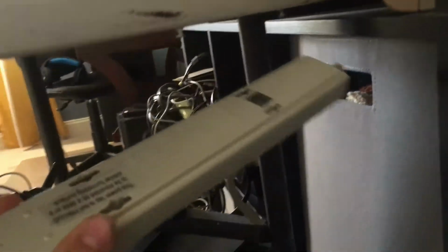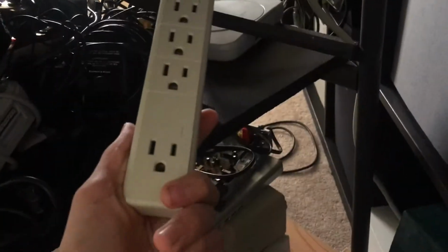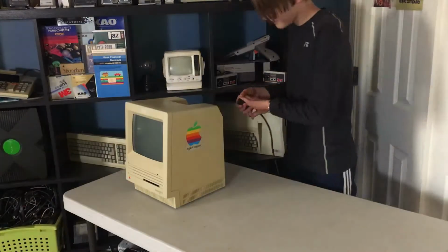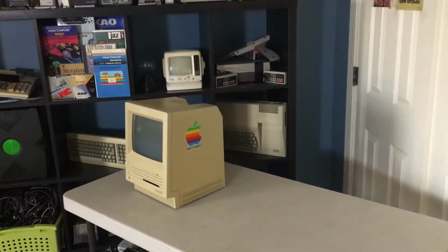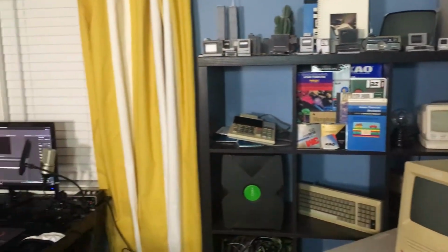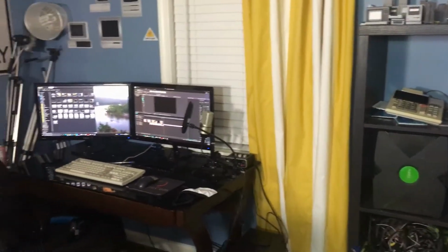And I also keep this power strip mounted here underneath the workbench just in case I happen to set up a computer or something on here and need to turn it on or anything like that. So anyway, it's now time to move over to my actual desk setup over here.